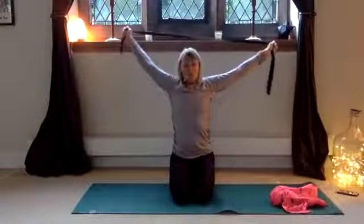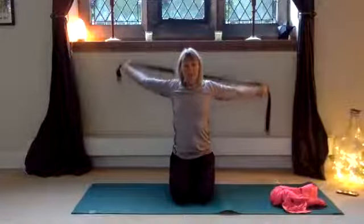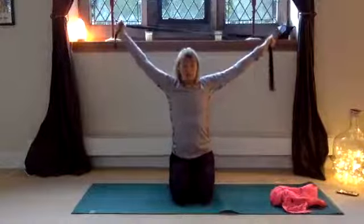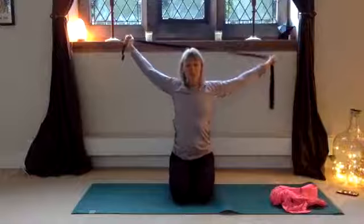Stretching up and down. And one more, breathe in. Create that space, that's what we need. We need space in the chest.